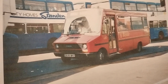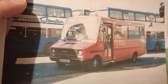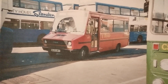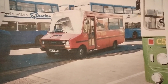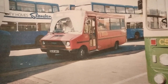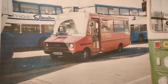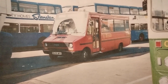604 that we just seen was King Stephen when it was new. This is 606 D606 MKH, which was King Harold. See another CityLink Atlantean just peeping into the side there. So that was C5, which was 286 in the main fleet, WRH 286J, and a lovely backdrop of KHCT Atlanteans in the Hull Azure and white livery with maroon wheels, one Dennis Dominator in the background as well. Absolutely gorgeous, that's what it's all about. Anybody who remembers KHCT remember scenes like that every single day.